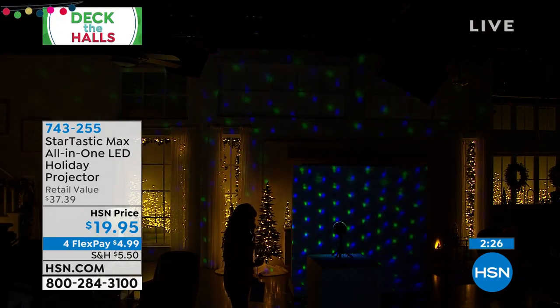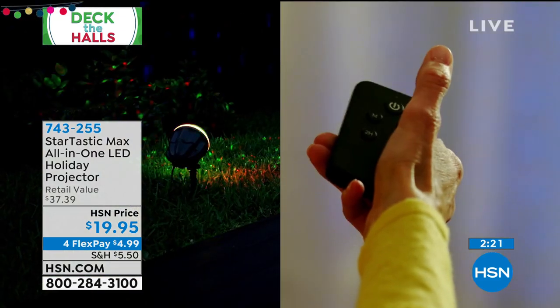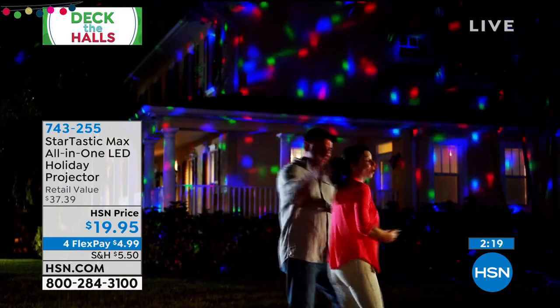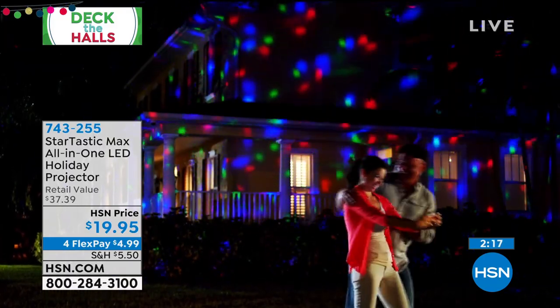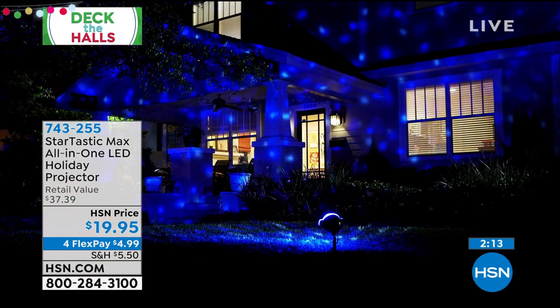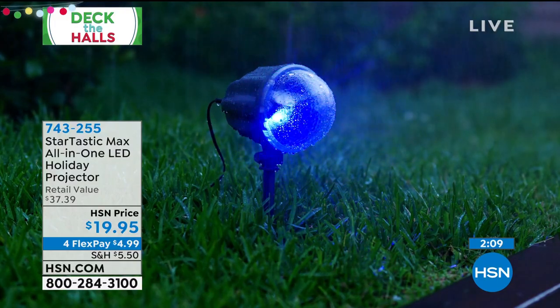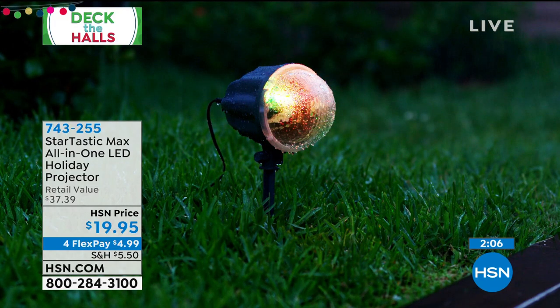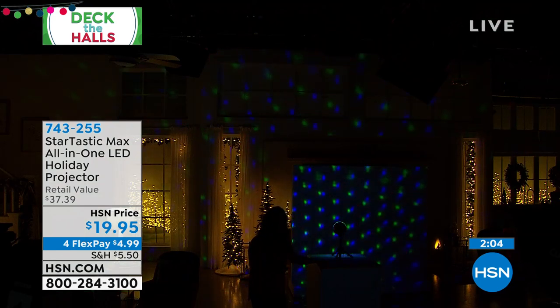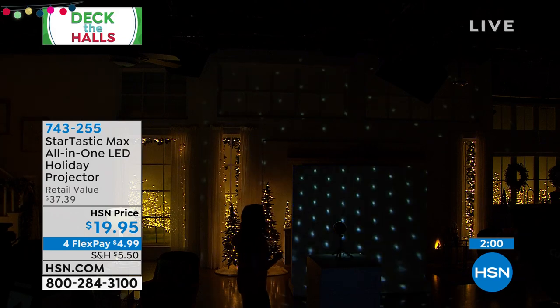And then on top of that, use the FlexPay and try it out through the end of January next year. That's how long our extended holiday returns go. So get it home for the season. You literally stake it in the ground, plug it in and turn it on, and you're done. Boom, holiday lights are up. And Chad, they're easy to take down as well, because that's a big problem for a lot of us. We don't want to face the chore of getting out there in the blistering cold and having to take lights down and untangle them and store them. Yeah, we don't want to get on a ladder.